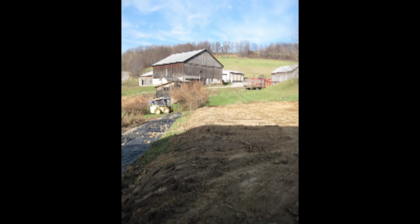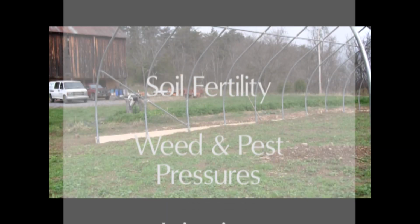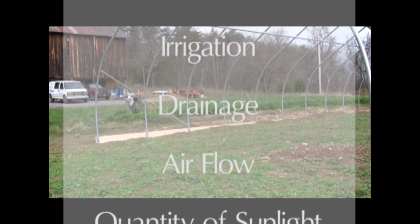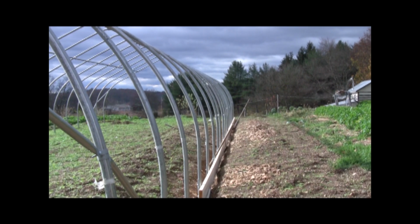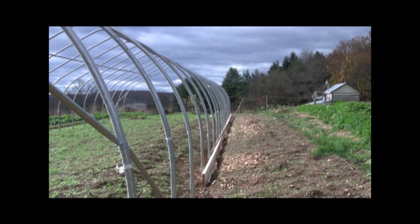While assessing what type of structure to install, each producer must also examine the property for potential high tunnel sites based on the benefits of each type of tunnel and with particular attention to a variety of issues that may impact the success of a tunnel, such as soil fertility, weed and pest pressures, irrigation, drainage, airflow, quantity of sunlight, and site accessibility.